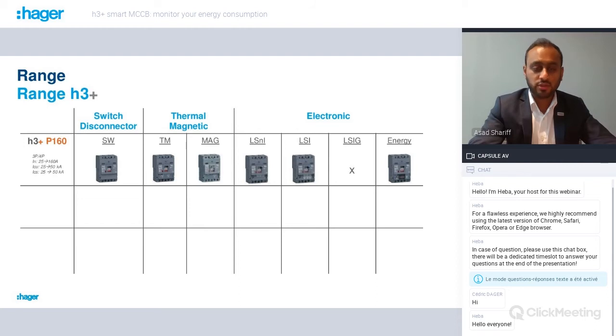You have the LSI version, where the instantaneous is also adjustable. There is no LSIG version, but you have the energy version, which comes with the embedded display, and it's an LSIG trip unit. So it has the ground fault inbuilt in the energy trip unit.